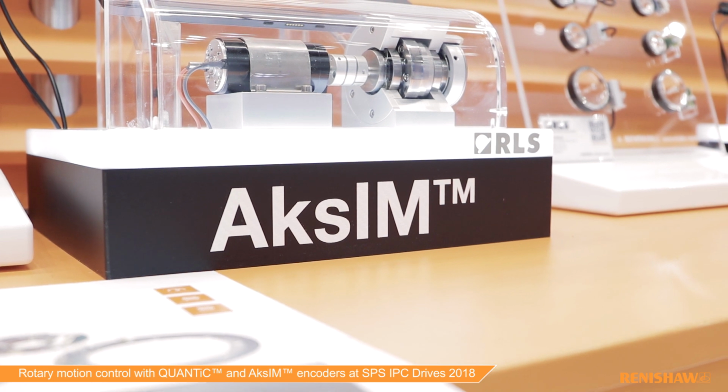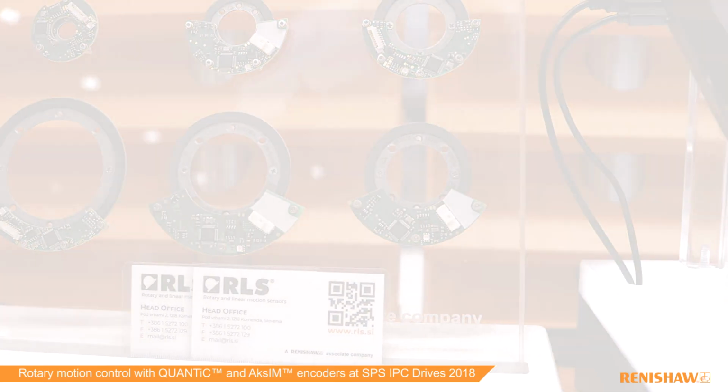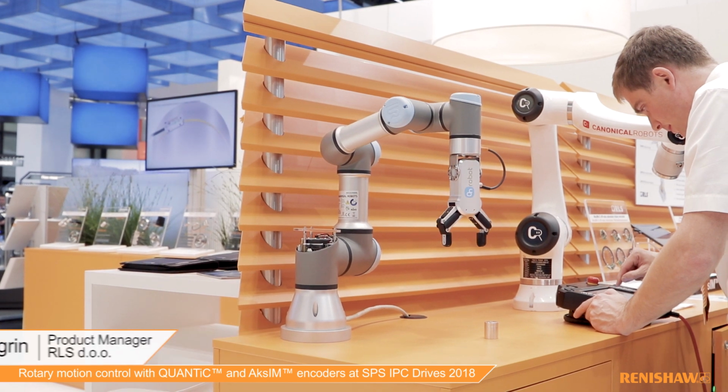AksIM is a hollow shaft encoder with absolute readout that comes with a high performance in a small package. AksIM is based on our patented magnetic technology. It uses digital scale for the reliable operation. AksIM 2 is a completely rebuilt encoder system with up to 4 times improvement in performance.